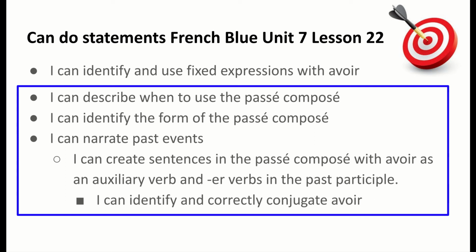Rebonjour. Okay, so hopefully you've gone through the avoir exercises and expressions, done the Quizlets, kind of reviewed what avoir looks like. Okay, if you didn't do that first, otherwise this is going to be more difficult than it should be.